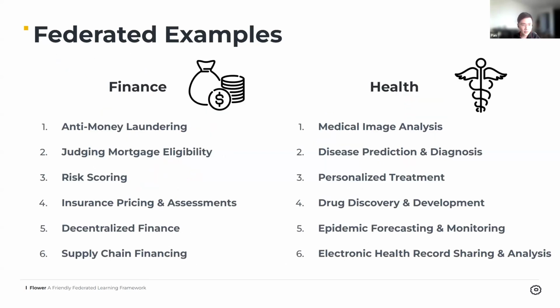Here are some federated learning examples. For example, in the finance industry, they use federated learning to enhance their anti-money laundering model, to judge mortgage eligibility, and to do risk scoring, to identify potential risks associated with certain debts. Federated learning is also applied in insurance pricing and assessments, because to price insurance, you need to access users' sensitive data. Obviously, although this data is very sensitive, it will help with the pricing. And federated learning is also used in decentralized finance and supply chain financing.